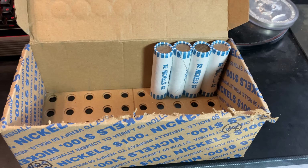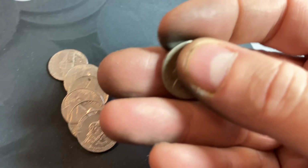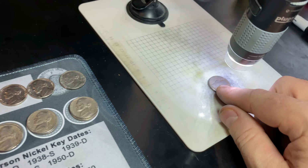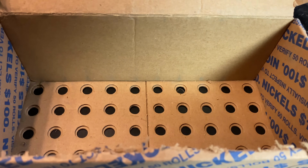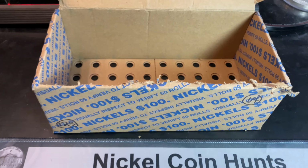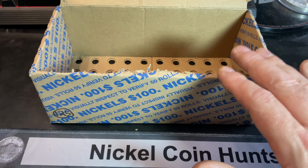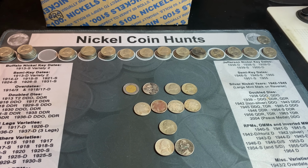Only 4 rolls left. Roll number 97 will add another 1949 nickel to the board. 49 Denver. May as well check for that D over S, which it is not. Well, we finished that second box, and while it was definitely not as nice as the first box, it ended up being a decent box with 19 more finds, and that makes 55 total finds on the board.